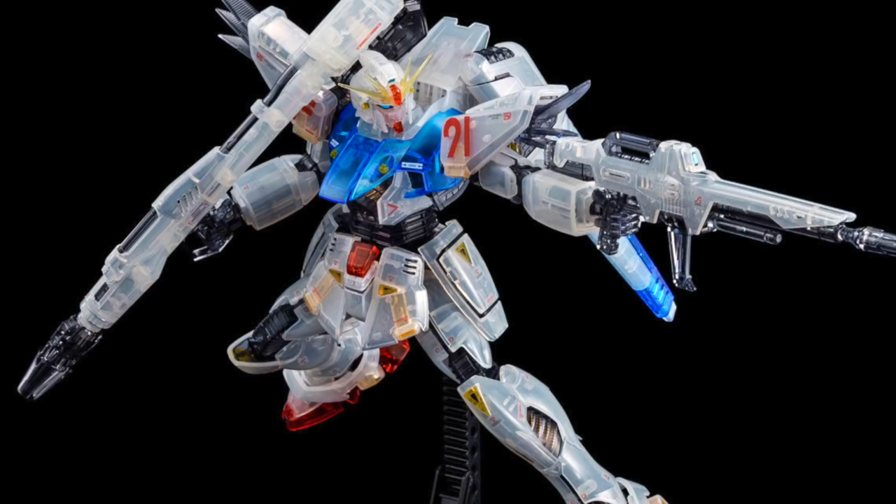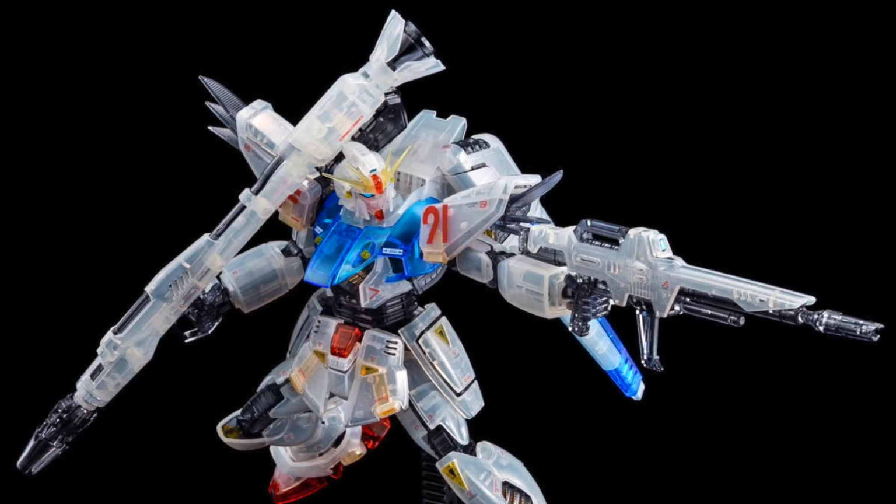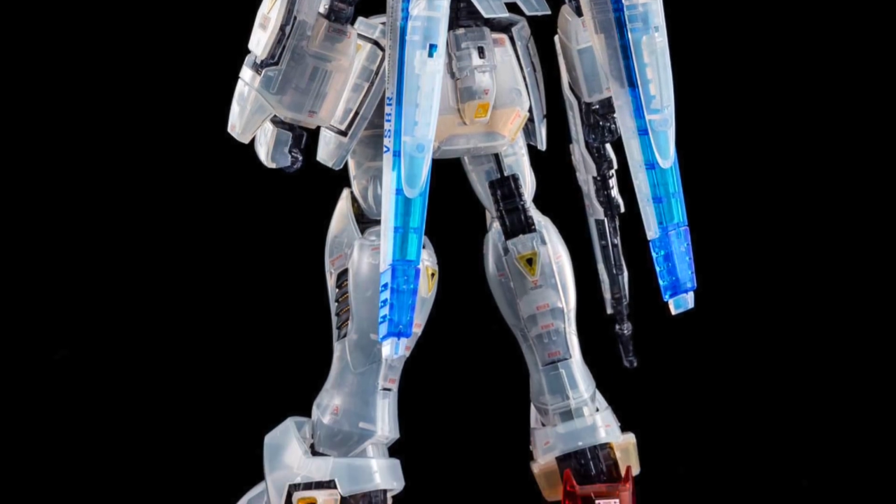Do let us know what you think of the Dynames, and actually will you be getting it, or will you be holding out for a Trans-Am version, which we're very sure will be released very soon from Bandai.